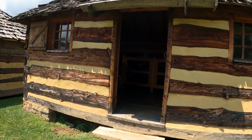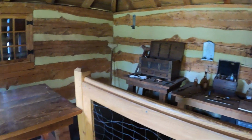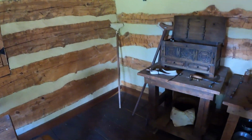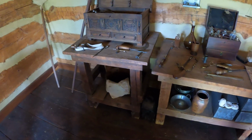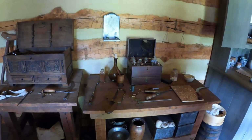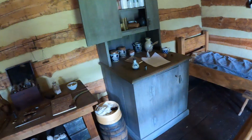So this would have been the surgeon's headquarters. There's the operating table, operating lights, all the various tools. This is probably a sick bed, that's his bed, because of the hospital. Look how pretty their stuff is, so neat. Saws, big knives. Not what you want.